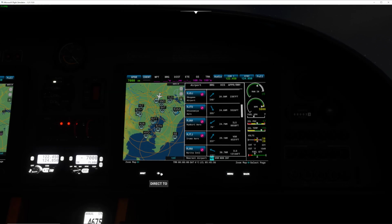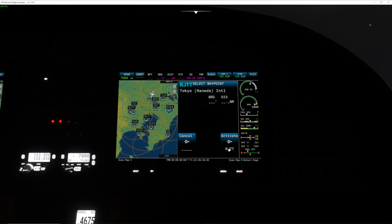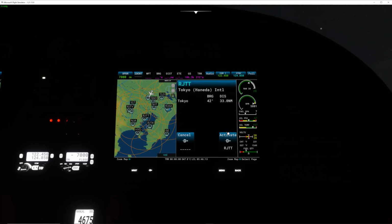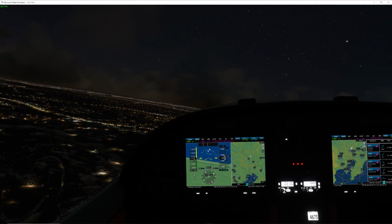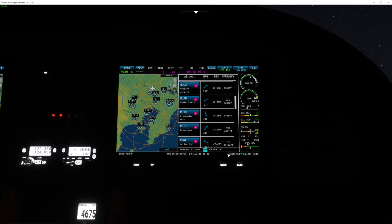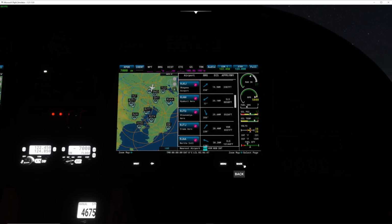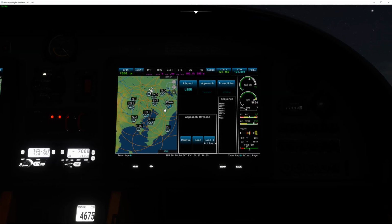Alright, one more time. Destination RJTT, enter Tokyo. Whoops. RJTT, enter, activate. 1,400 feet. Menu. Back. Back. Approach. Airport. So it's not loading it. It's sort of got the sequence there.